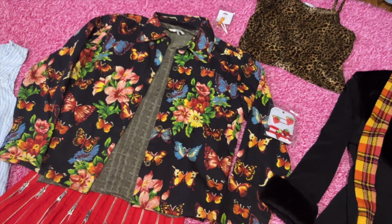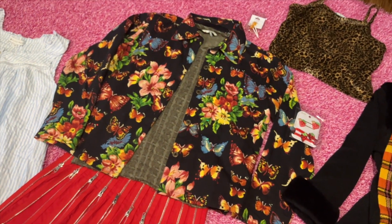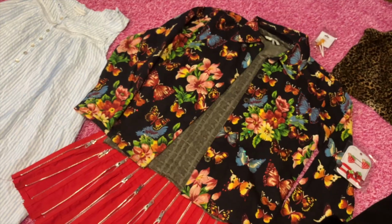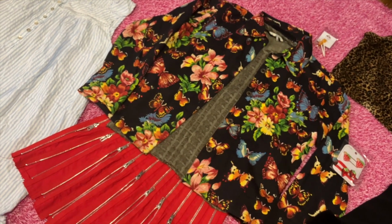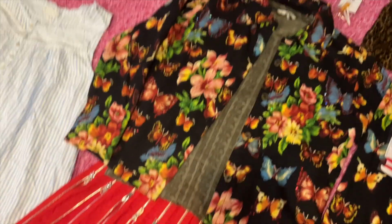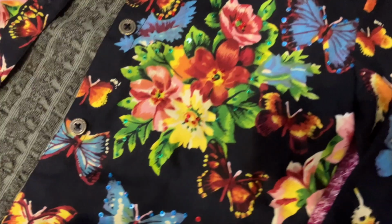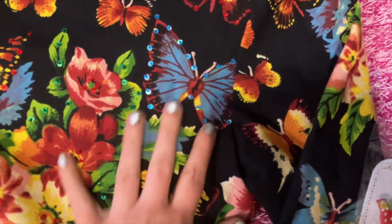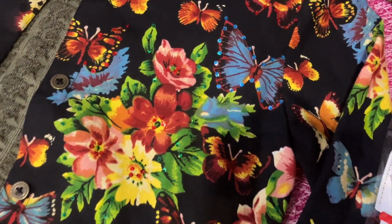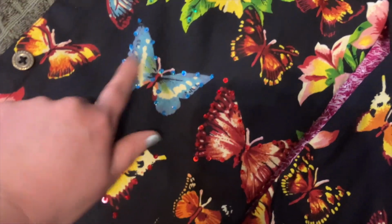Her next option, she mentioned really being into screen printed items lately and a lot of bug prints. So I gave her this statement little lightweight jacket that has button clasps up the front. It's got this little polo collar. It's very lightweight, can be worn all year long, honestly. I'll bring you in closer to the graphic. It's got this floral graphic with a bunch of butterflies all over it and on the back. And then there's subtle sequins on some of the butterflies as well.